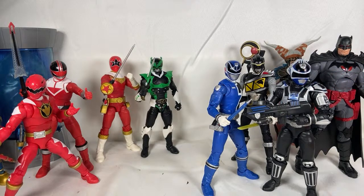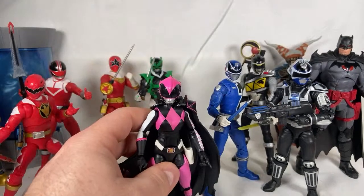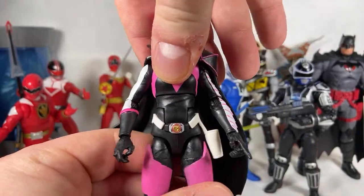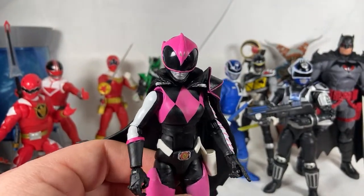All right, so Ranger Slayer here. If you guys don't know about her, she is of the Boom Studios variety. She's pretty sweet. Pretty cool story involving Lord Drakkon. Get her stuff in her hand. There we go. This is what she looks like. I really like this helmet. It looks really good. I like the pink and the black. Very Bret Hart of her. The pink and black attack is back.